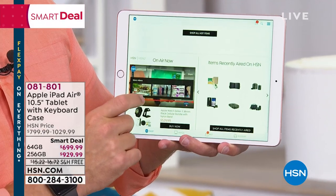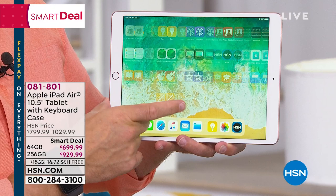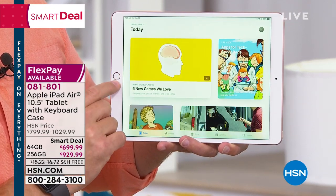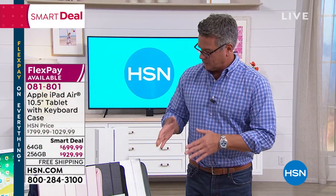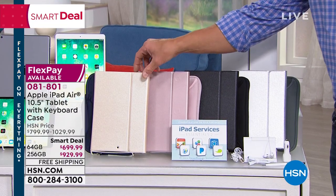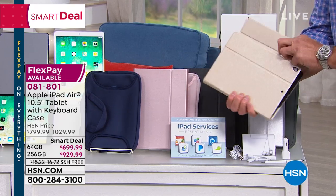In addition to having the iPad Air, we're also giving you lots of great extras. We're going to give you the stylus pen. We're going to give you a set of earbuds. We're going to give you charging cables and charging adapters. We're going to give you all that stuff. We're going to give you the folio case, which, by the way, I'm going to try to lift this up, and I'll open one for you.